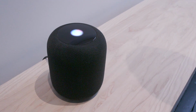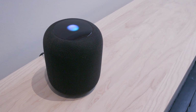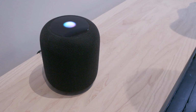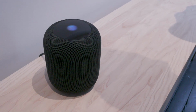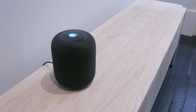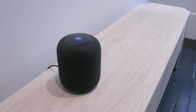Can you set a reminder for February 9th? Okay, just tell me what you want to be reminded about. Apple HomePod release, $349 in the US, available in France and Germany in spring, US, UK, Australia right now. Pre-order that. Okay, I added Apple HomePod release to the reminders for February 9th at 9 a.m.